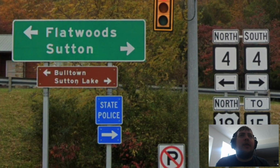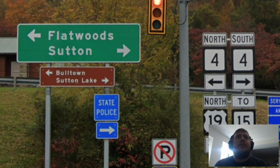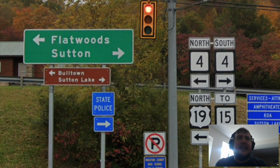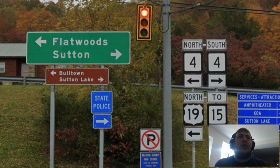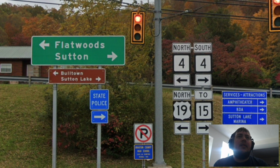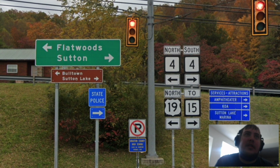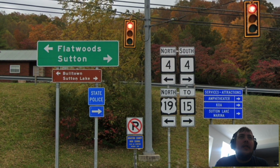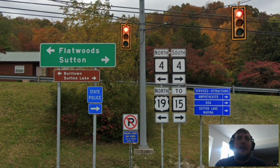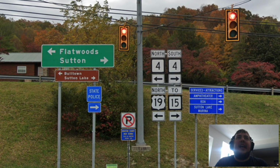Anyway, here we split off of Interstate 79, and we can see that West Virginia 4 is the one getting signed for Sutton, and not 19. Although I can still kind of understand why Sutton would be on signs, because that is roughly where 79 and 19 split off. But now we're getting signed for Flatwoods. What the heck is that?